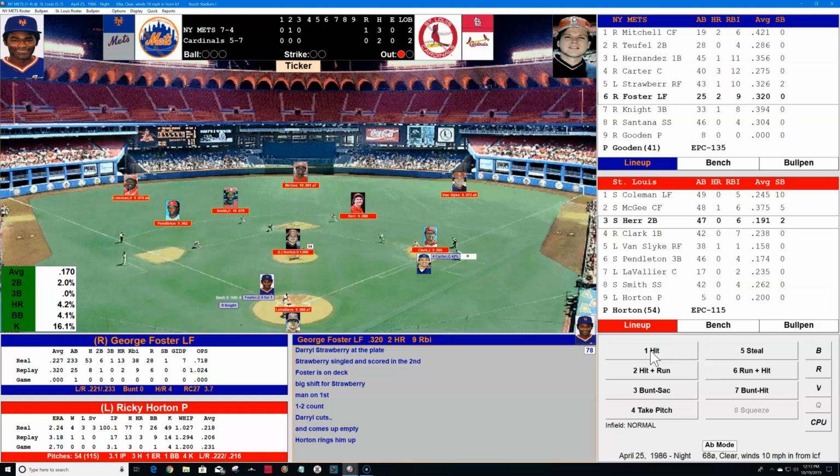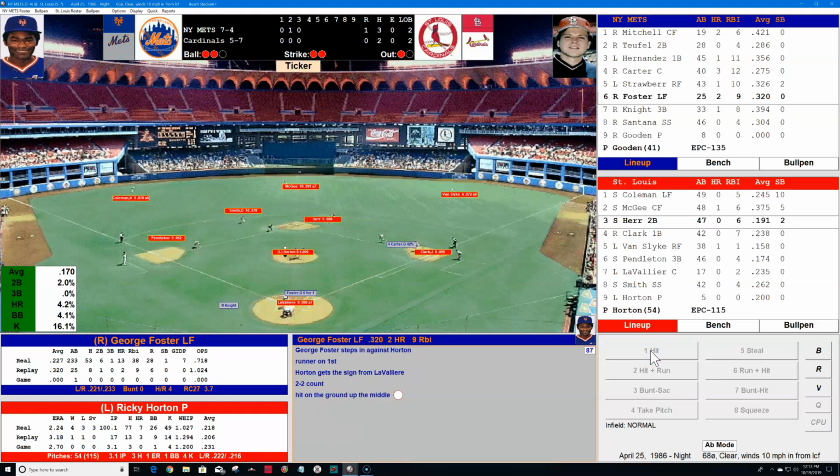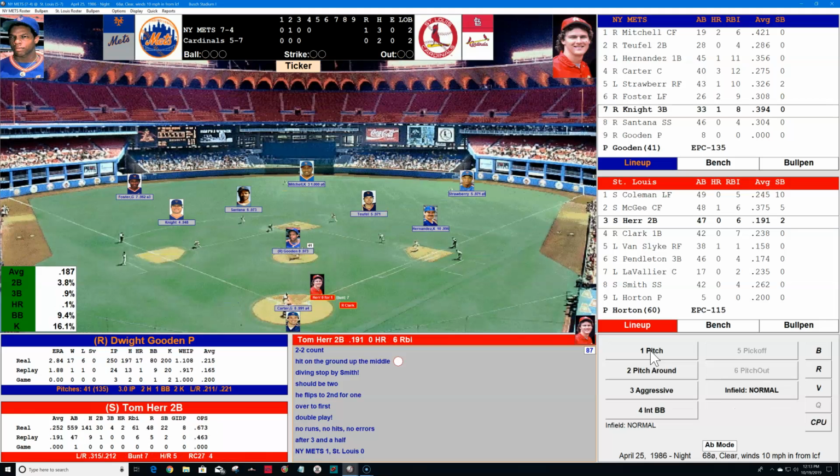Horton looks. Here's the pitch from Ricky Horton. Foster lines one. Great play by Ozzie Smith. They're going to get a double play. The Wizard of Oz comes through again and ends the inning. No runs, no hits, no errors. Bottom of the 4th.